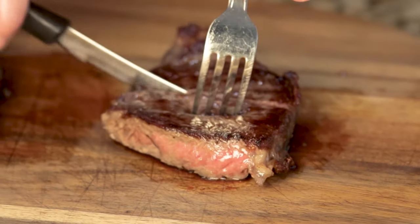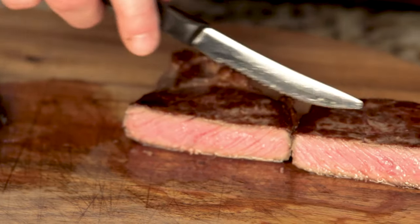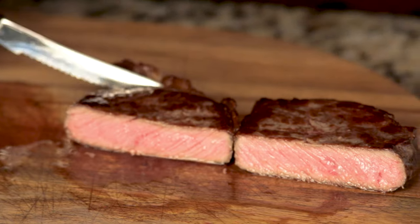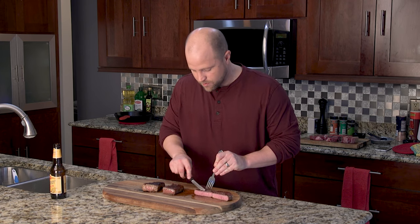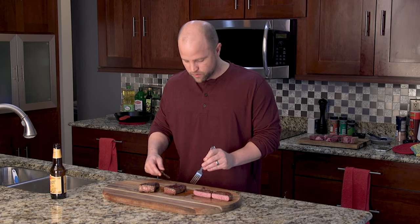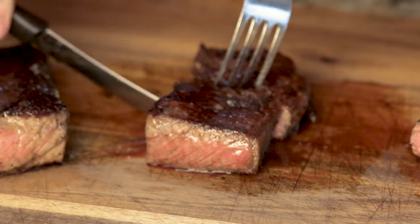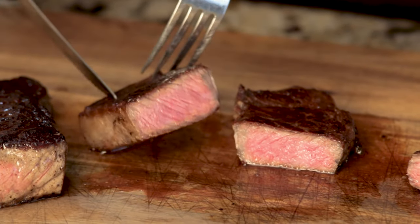So let's cut them open and see how they look. First, let's start with our select. That cut nicely. And it looks like we have a nice medium rare temperature right there. I pulled these off at about 130 degrees, so been resting for 5 minutes, right in the wheelhouse where we want to be. This is our choice steak, right here. Again, very smooth cut right there.